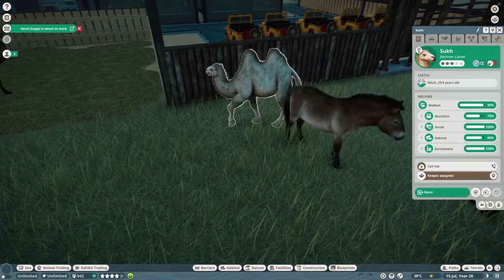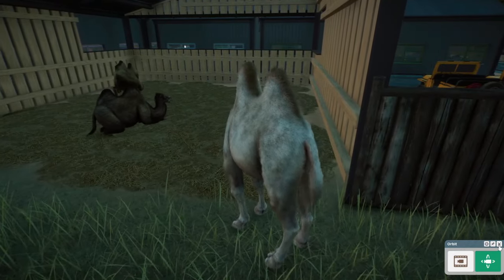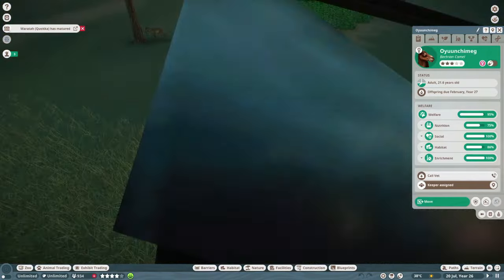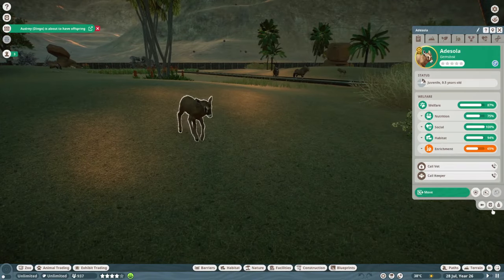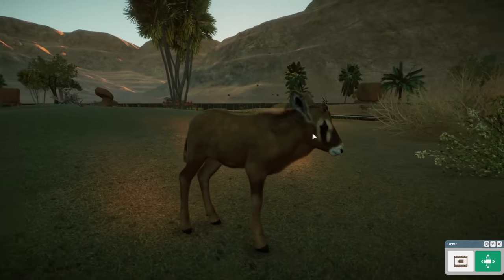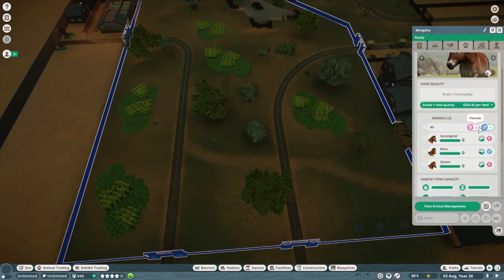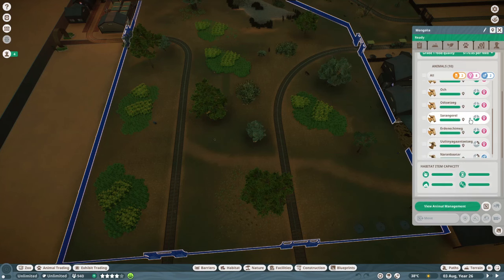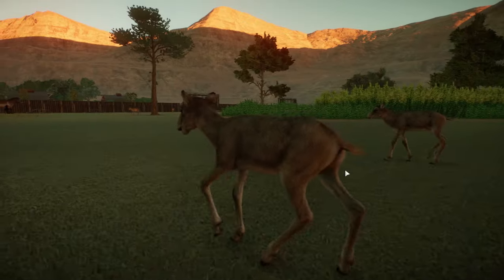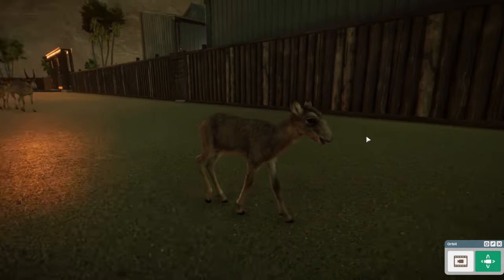So let's take a look at some of these animals. I love the albino Bactrian camel. And then there's one with another shade, right here I think it is. Ooh, and we're expecting some baby Bactrian camels. On top of that, we also have some baby Gemsbok! Oh, look how cute! And the little noises they make are so adorable. So we've got so many new baby animals on the way. Oh my gosh, we already have baby Saigas! Look at them! So adorable! I love these little guys so much.